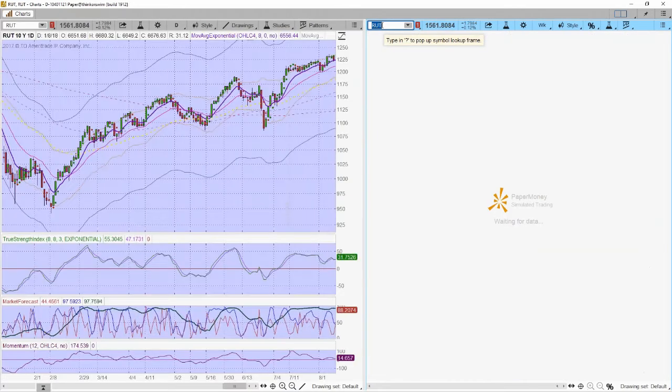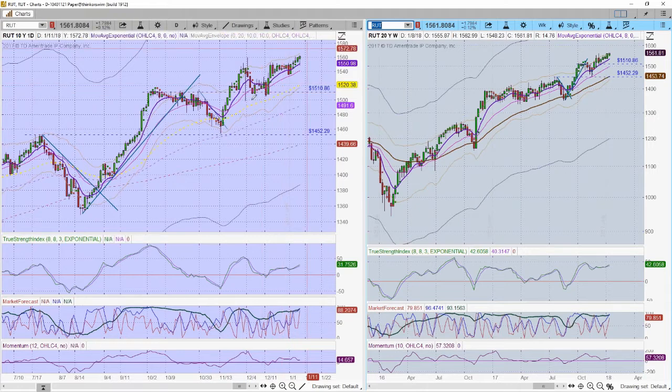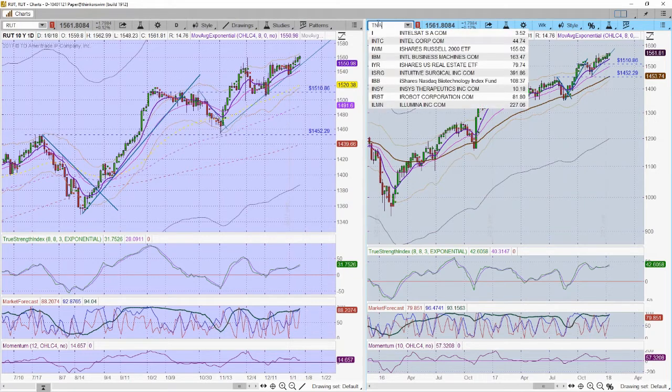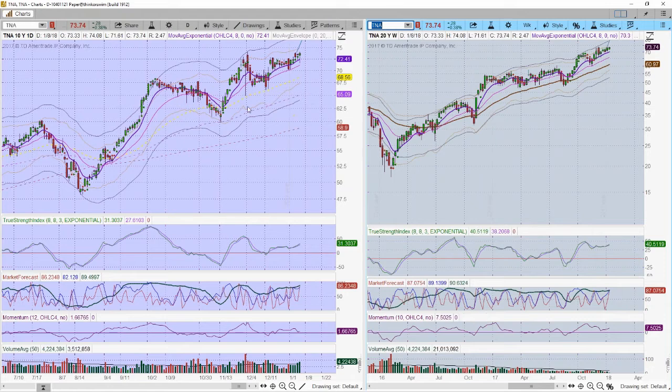Russell's just a little bit more of a slow mover. Basically, just draw a line here underneath the Russell, and as it comes back into there, that would be your trigger to get in. You can do the same thing on IWM or TNA. Use a similar type of procedure. Just draw your line across here. When you pull back into it, I know it can be kind of scary, but that's what it is.